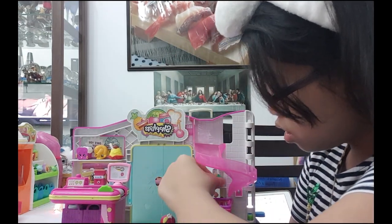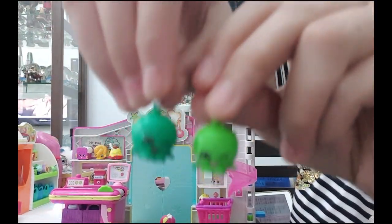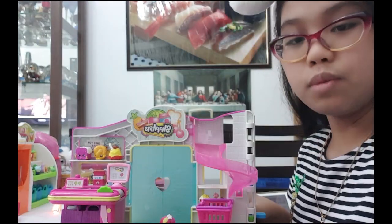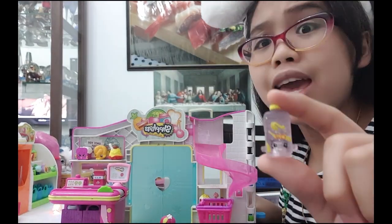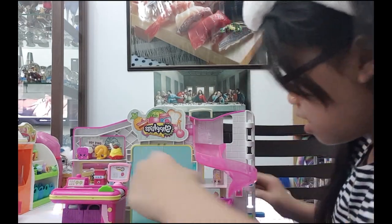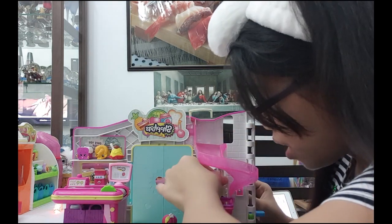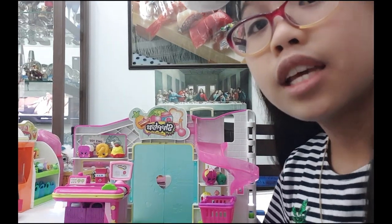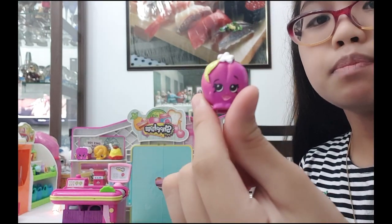Next are the two candy apples. And here's my stepdad's favorite. Oopsie! Olivia Oil! Alright, let's put that there, and let's put the little mini candy apples back to where they belong. So here's the next one. Oh, by the way, the peach's name is Peachy.